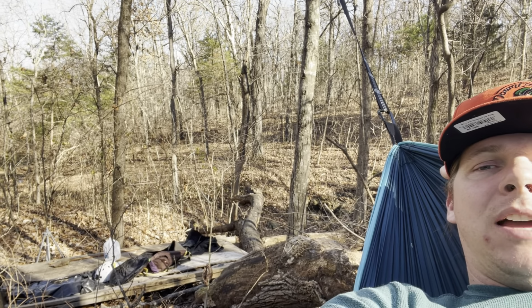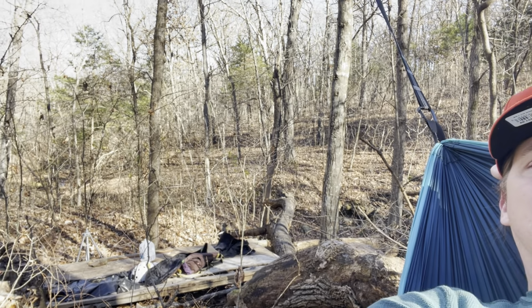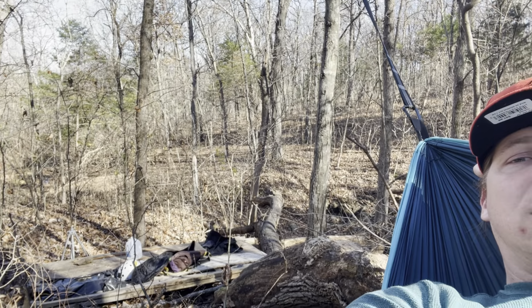See back there, the platform. See where the fire was. Pretty good little spot. Time to clean up though. Time to get up and get motivated. It was nice to be out here in the woods and still be able to do your work. So that's lovely. Here we go. Gonna clean up the spot and head back into town and wait for the kiddo.